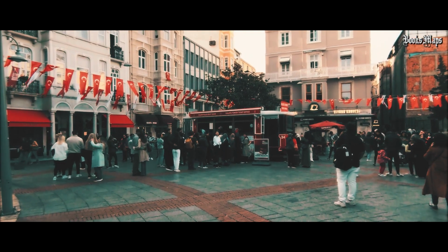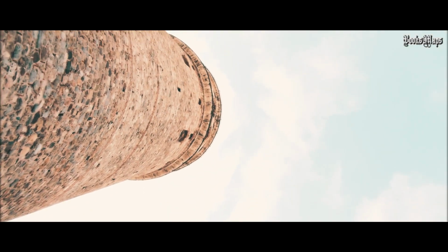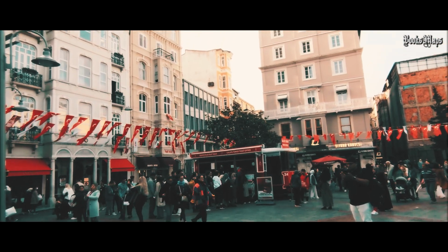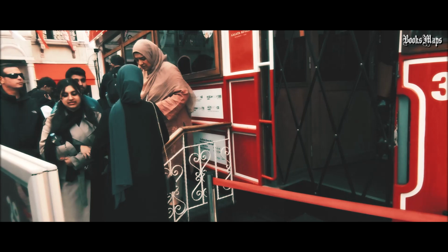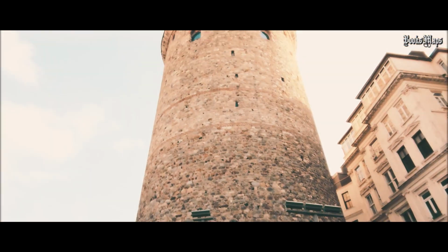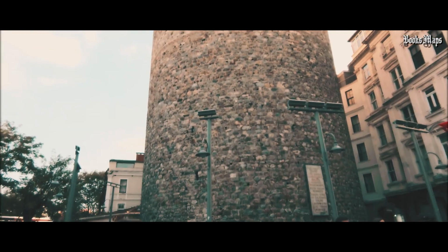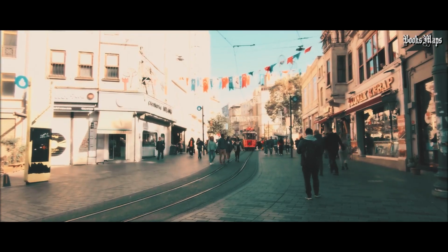So that is the ticket office for Galata, which is right here. Galata Tower, right there. Saw all the people in line. Very good area. It's 215 to go up Galata. Yeah, it's fun up there, I'm telling you. Now I gotta go. Here goes the tram.